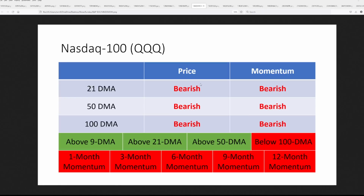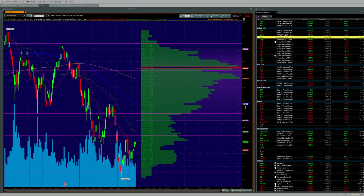How about the price on the Nasdaq 100? It's momentum bearish, but it's back above its 50-day moving average. This is a good sign. These are early signs of what you want to see. Now, let's go over the charts. I want to point something out on SPY before we go too far. If you're wondering about the 8-day signals, that triggered somewhere right here on the 27th.